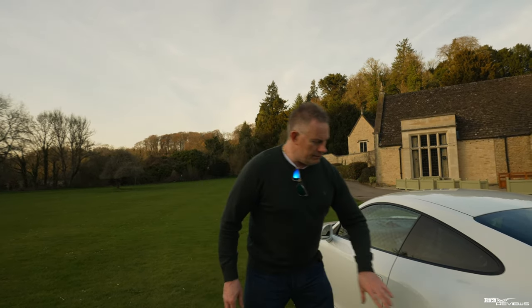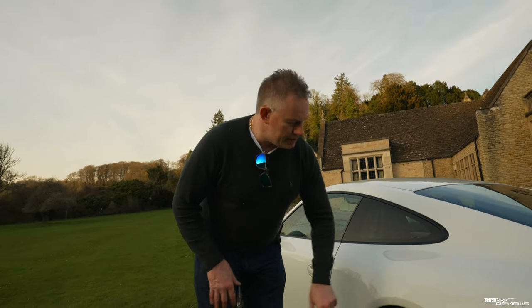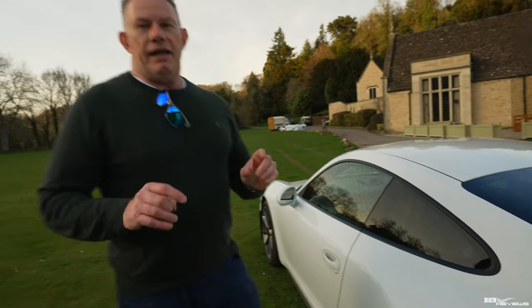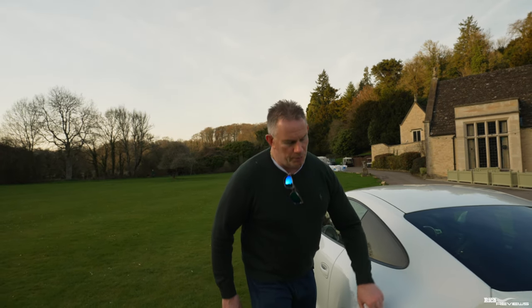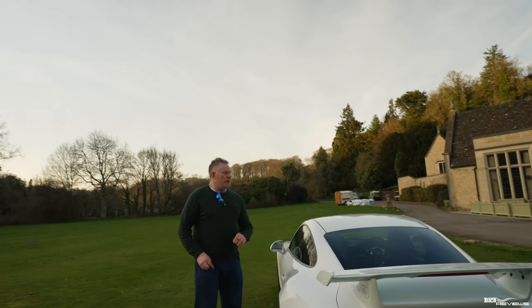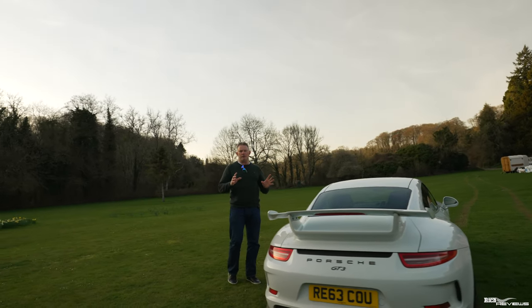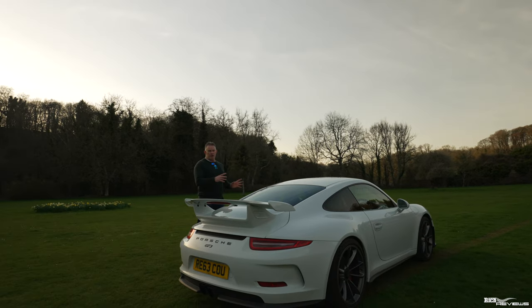Going around the bodywork of the car, normal things where moisture could ingress, wheel arches, run your fingers round to see if there's any bubbling. Now, the GT3 is formed from a hybrid steel aluminium construction. The external parts of the body are aluminium, apart from the polyurethane front and rear bumpers. The passenger cabin is constructed from steel, and that's to provide maximum protection for the passengers.